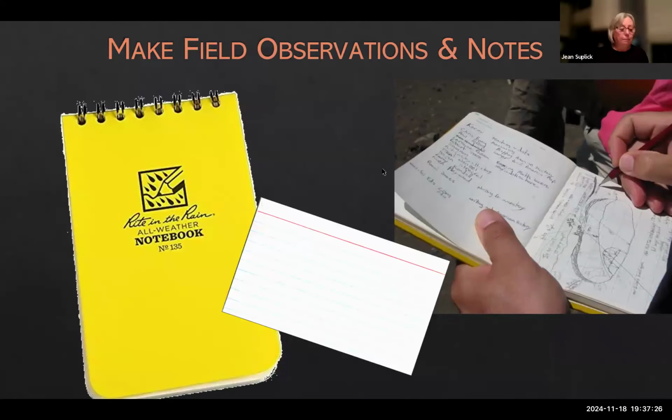Okay. Now, with fungi, you can't beat having field observations and taking notes. Try to be methodical. Start by making some notes about the environment and the conditions where you found the mushroom, because if it's a mycorrhizal fungus, it might be good to know what trees were around, right? What substrate was the fungus attached to? Was it attached to a root? Was it attached to a dying limb? Those kinds of things are important to helping with the ID.